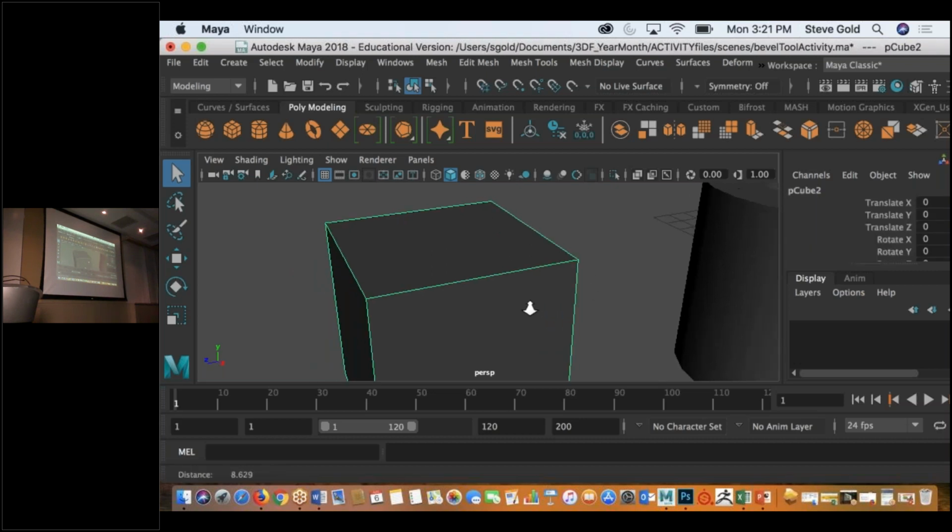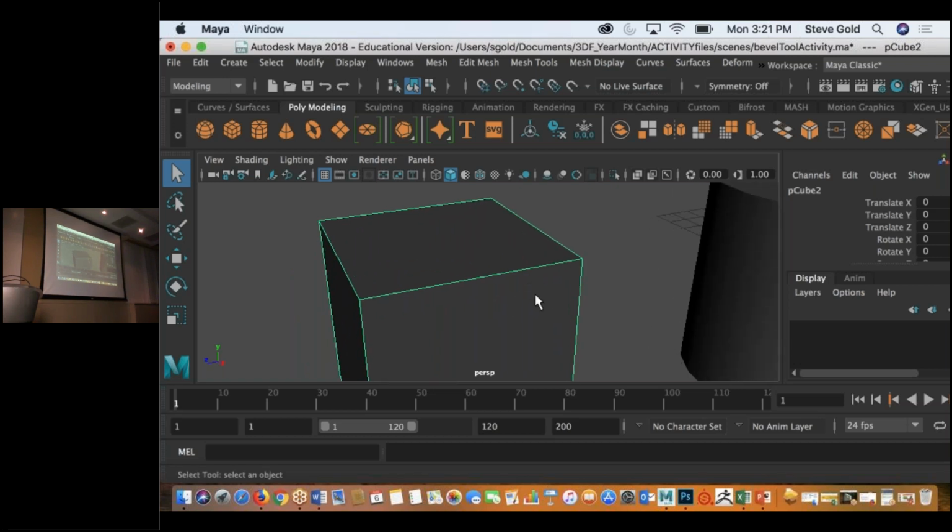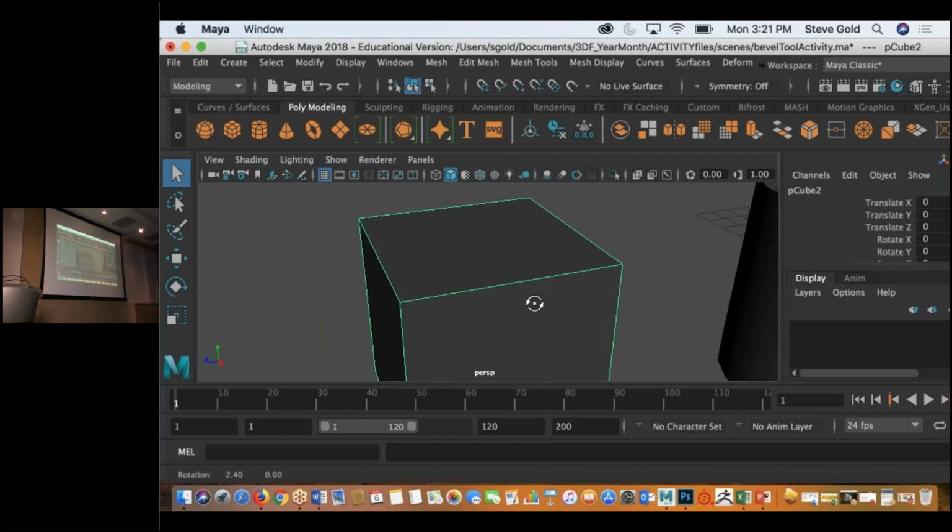Now, in the instance of low poly modeling for games, that's fine. But in terms of this geometry, again, very unlikely the surfaces come together like that. So here's where we can use the bevel tool to marvelous effect. Now the bevel tool works on edges. So what you want to do is select the edges, and you'll note I'm not grabbing just one, but I'm grabbing several edges at a time.